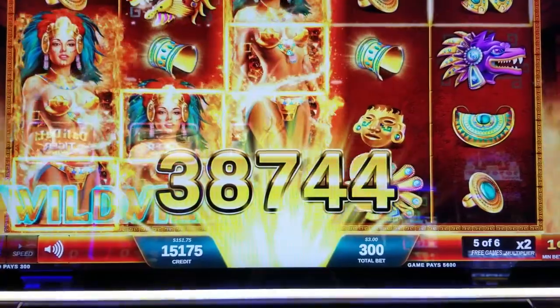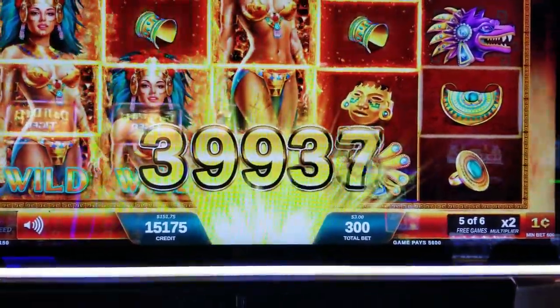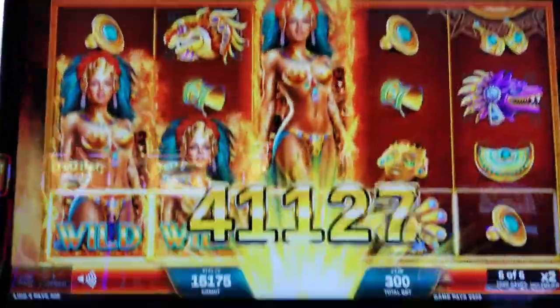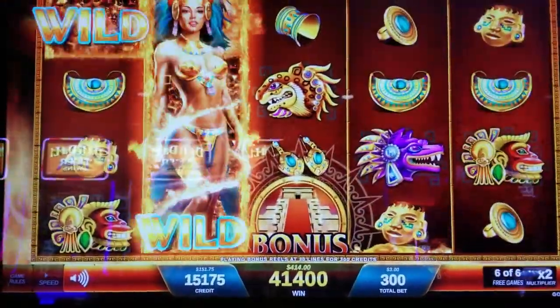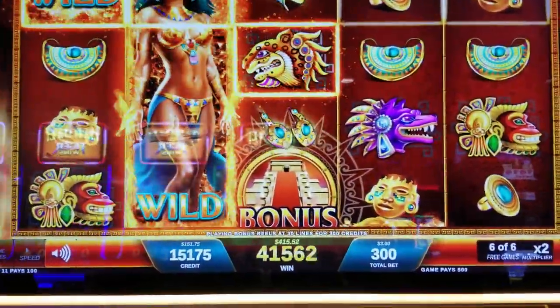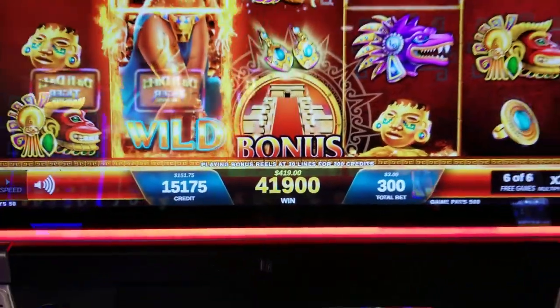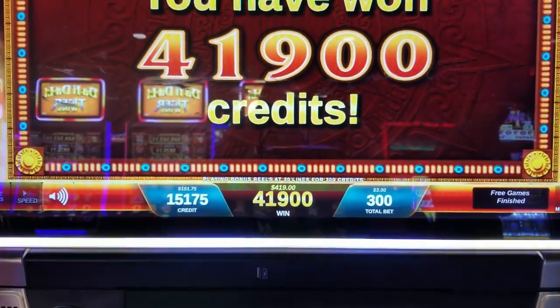I'm almost at a $400 win here. I'll take that every time. Again, it's a $3 bet, 1 cent denomination. The slot is Temple of Fire. And I happen to get the free games, and I'm up to $400. That's my last spin there, but as you can see, it's over $400. My ticket started at 100, so I'm over 500 or 600 here, so we'll take that every time.